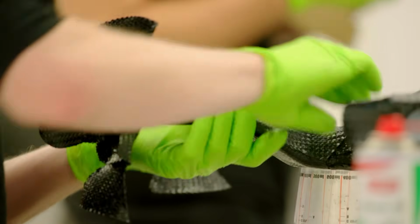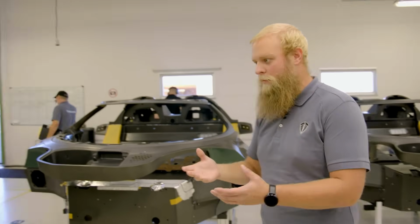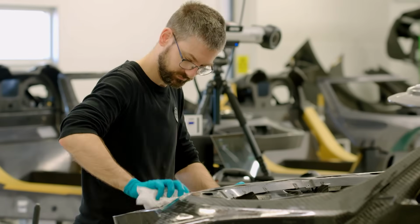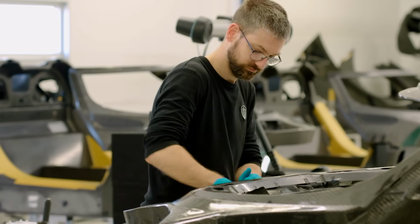We tried to keep the tolerances below 0.5 millimeters, which is quite difficult with such a lively material as carbon fiber is. Tim's team's handiwork has got to be precise. They can't afford any mistakes. It's sort of the skeleton of the car.